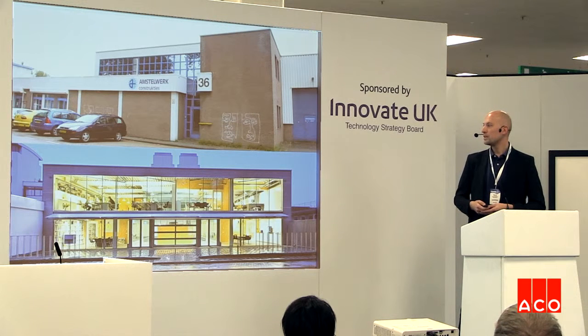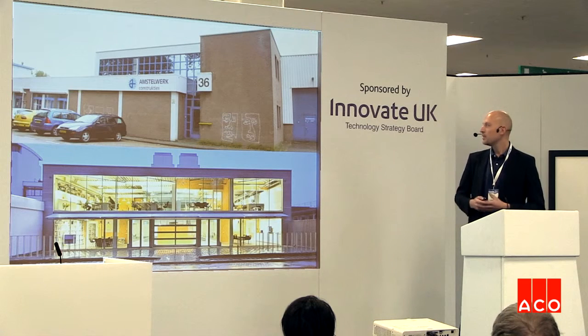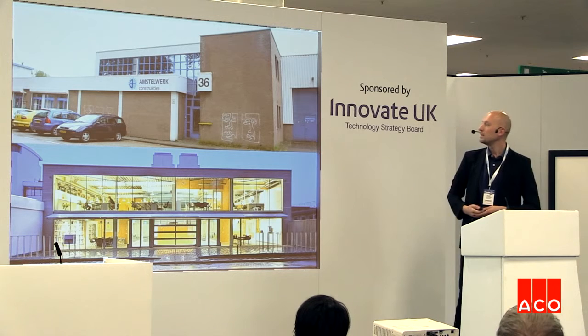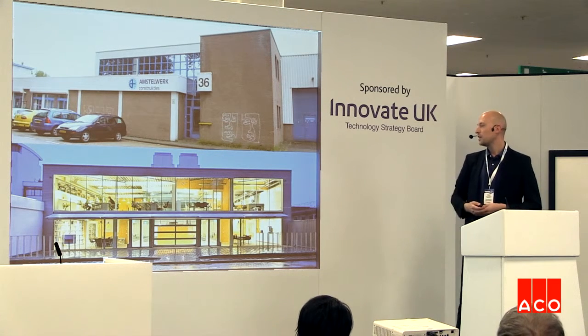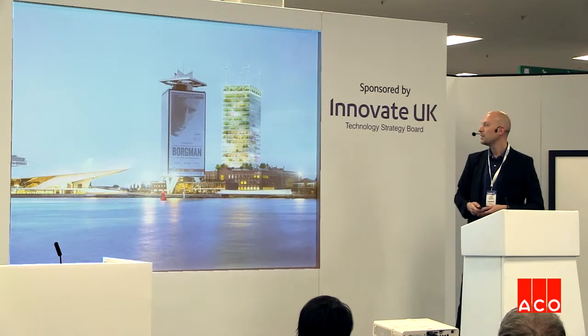It's a school in Holland. This is our own office. In Amsterdam, the ground is quite scarce. So what we did here is we bought this welding hall and we transformed it into our own office. So this is now our office. We did this as a developer together with a movie company who produce Dutch movies.